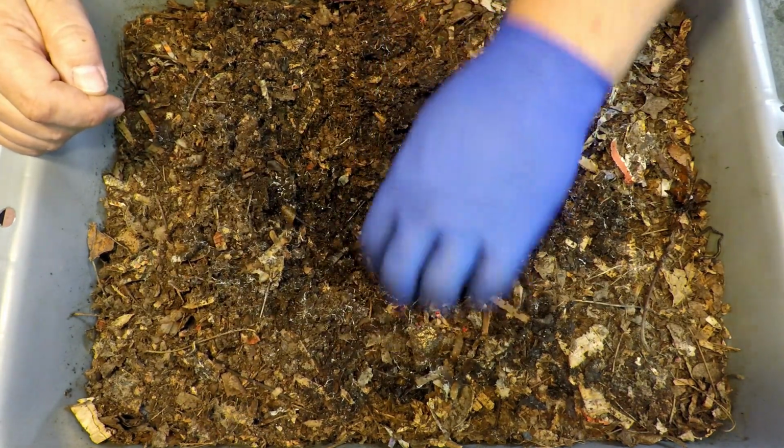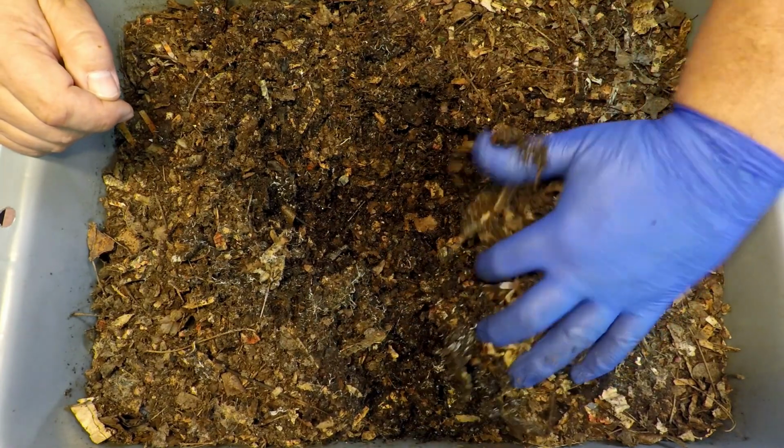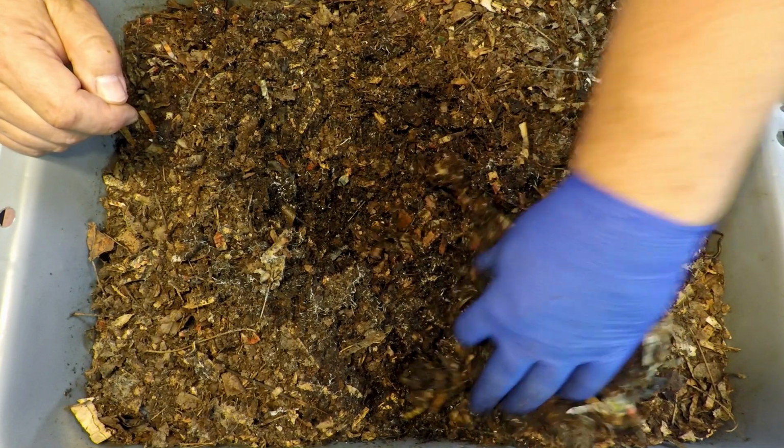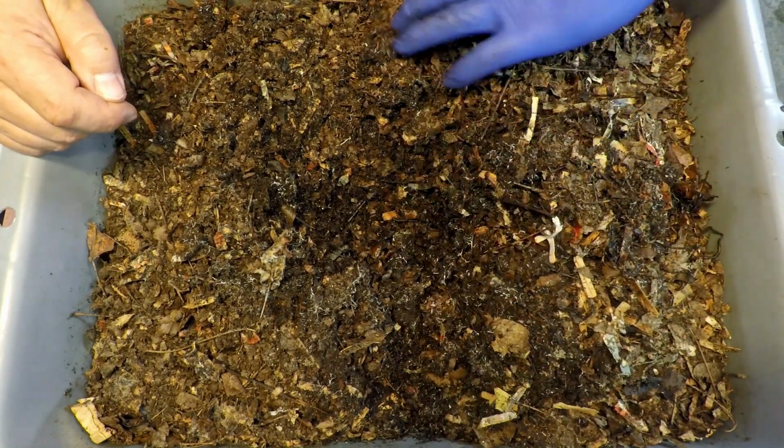So I'm curious to see if we could find any leftovers in this one. It seems unlikely, very unlikely, I think, actually, unless there's a mango seed in here too.